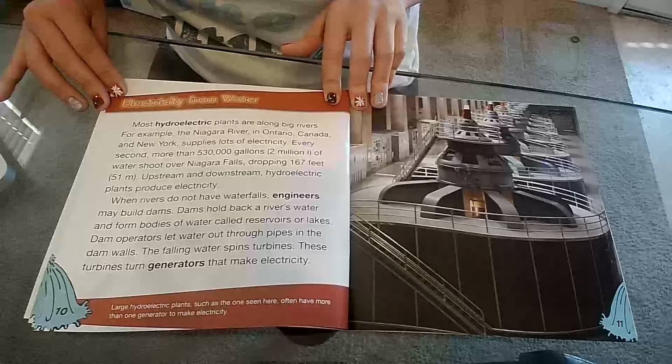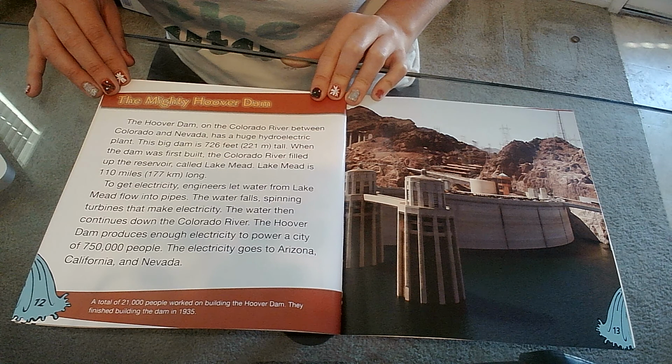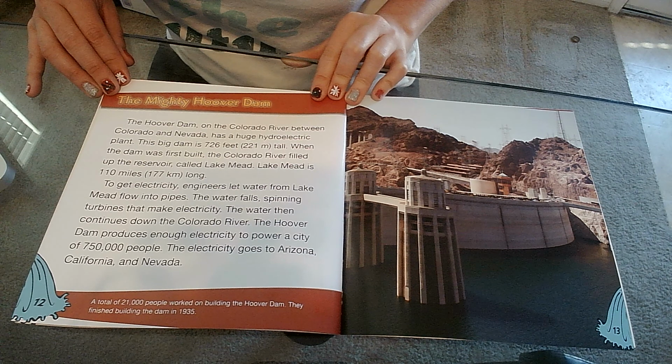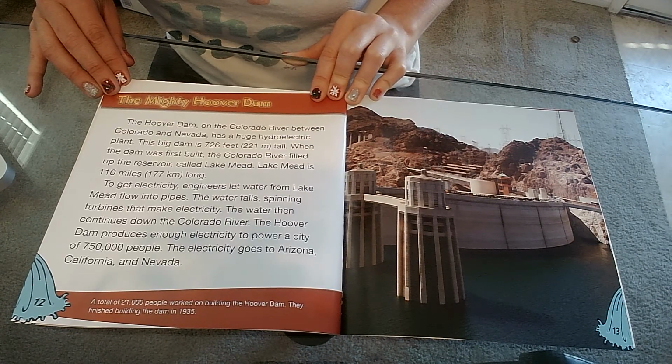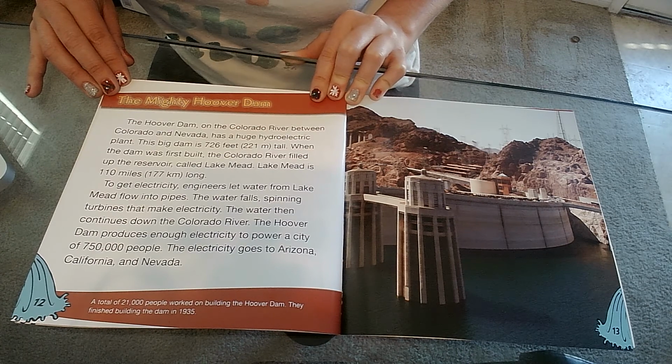The mighty Hoover Dam. The Hoover Dam on the Colorado River between Colorado and Nevada has a huge hydroelectric plant. The big dam is 726 feet or 221 meters tall. When the dam was first built, the Colorado River filled up the reservoir called Lake Mead. Lake Mead is 110 miles or 177 kilometers long. To get electricity, engineers let water from Lake Mead flow into pipes. The water falls, spinning turbines that make electricity. The water then continues down the Colorado River.